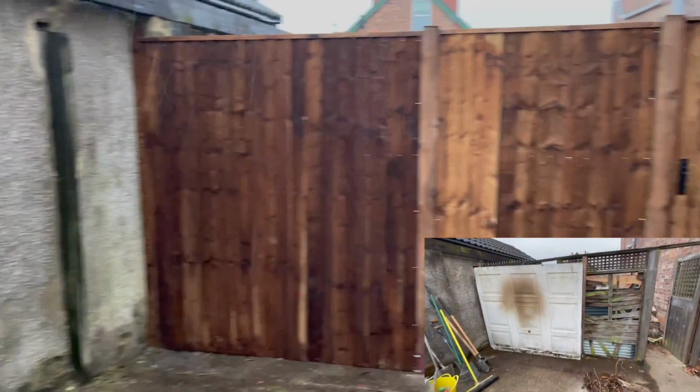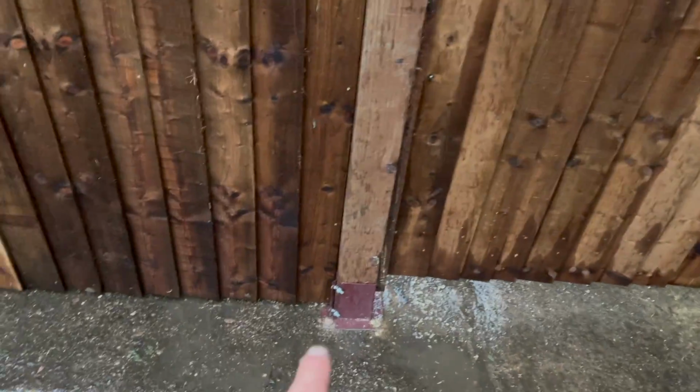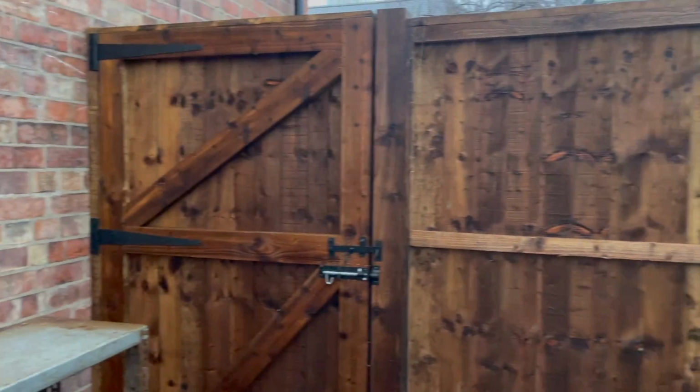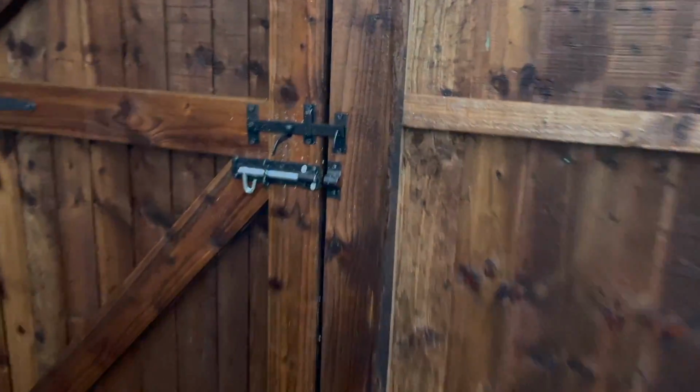So we have it. This one is complete. We have got post boots on the bottom because it's going to be temporary. We're fastened to the garage and we're fastened to the house. It is absolutely raining and pouring, and there we have it. A lot better than it was earlier. It's got a pad bolt there.